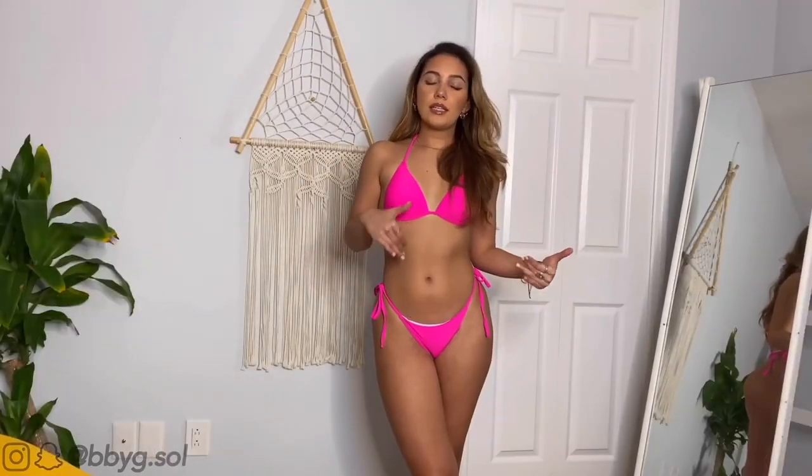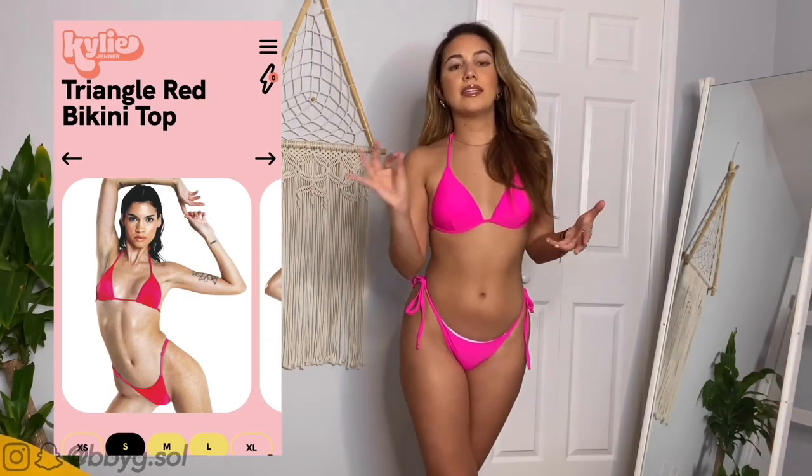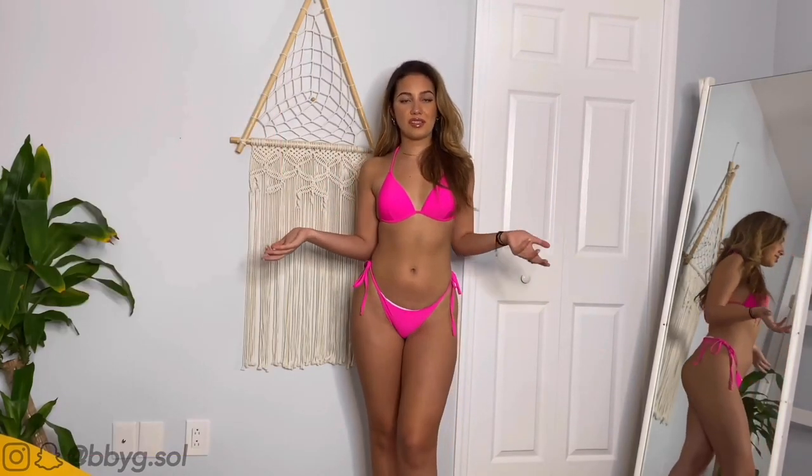This is not completely identical to the one on Kylie's website. This was just the closest one that I could find. The first one I will have to say is down to the core identical to Kylie Jenner's. Give credit where credit is due. This one, I couldn't find anything identical to Kylie's, but this is pretty much the same. The only difference with her bathing suits is hers don't tie on the side. This was the only one that I found where the color was somewhat similar.